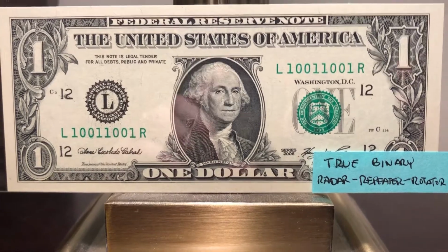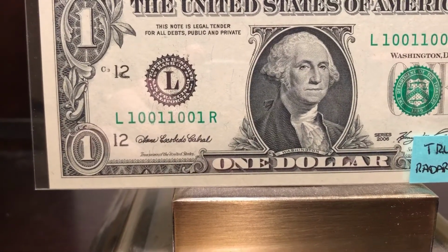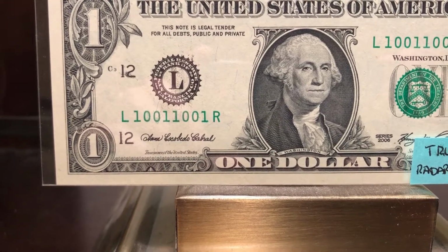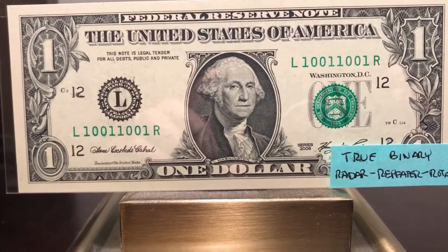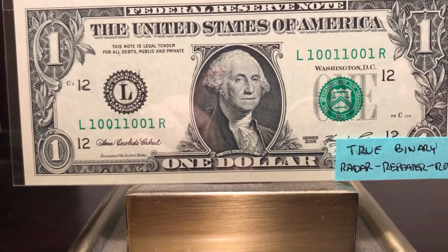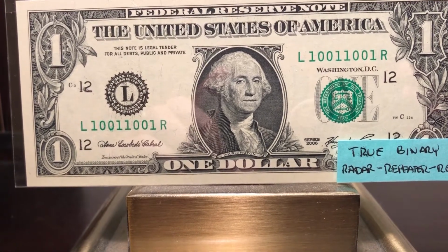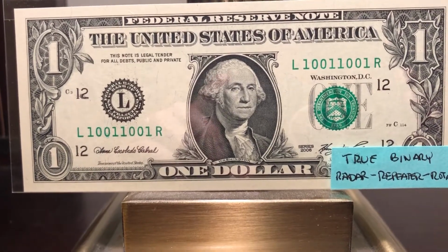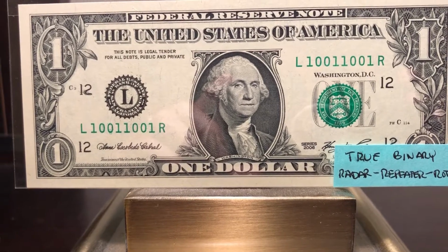And this one is super neat, guys. As you can see, it is 10011001. And if you say it backwards, it's 10011001. So that's a radar. It's also a true binary. It's also a repeater. If you look, the repeater has to have the first 4 digits the same as the last 4 digits. So it's 1001 for the first 4 digits, and the last digits are 1001. So it is a repeater as well.